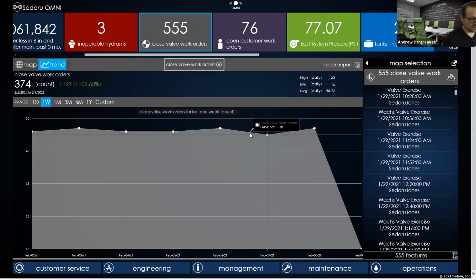Now, if that's sufficient, that's sufficient. But maybe I can see a peak or a dip, or I can just know from experience that we've traditionally been able to do a lot more work than this. So maybe I can use this as a justification to either assign more staff to valve work, or to go to the board and request more money for more staff to support my crews out there.